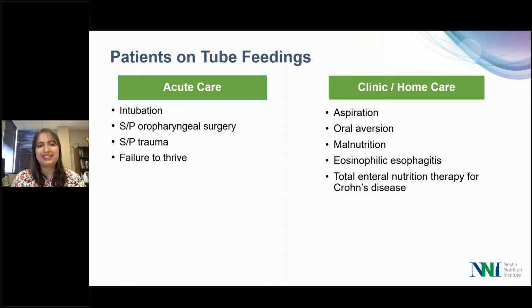So as far as in the clinic or home care setting, why would I start a patient on tube feeding in the outpatient setting? Aspiration is one big one. We often have patients who come in and they're told, we're having a lot of coughing or choking, gagging when we eat. I then get a dysphagogram or a modified barium swallow, and it demonstrates aspiration. That would then indicate that the patient would likely benefit from tube feeding.